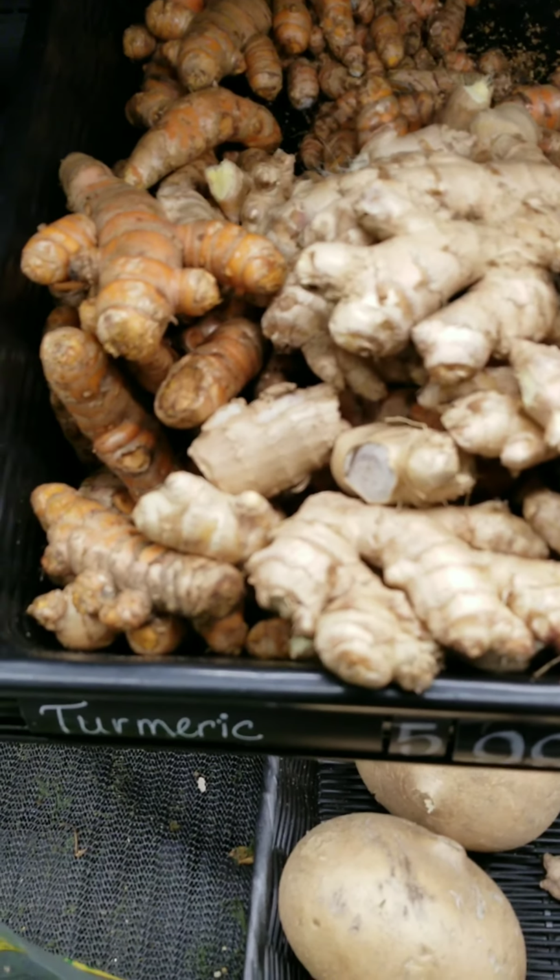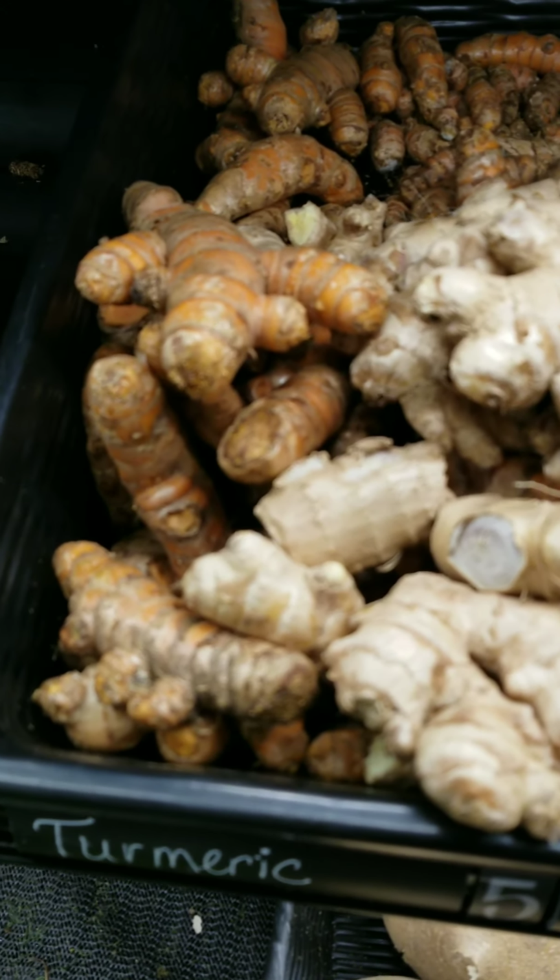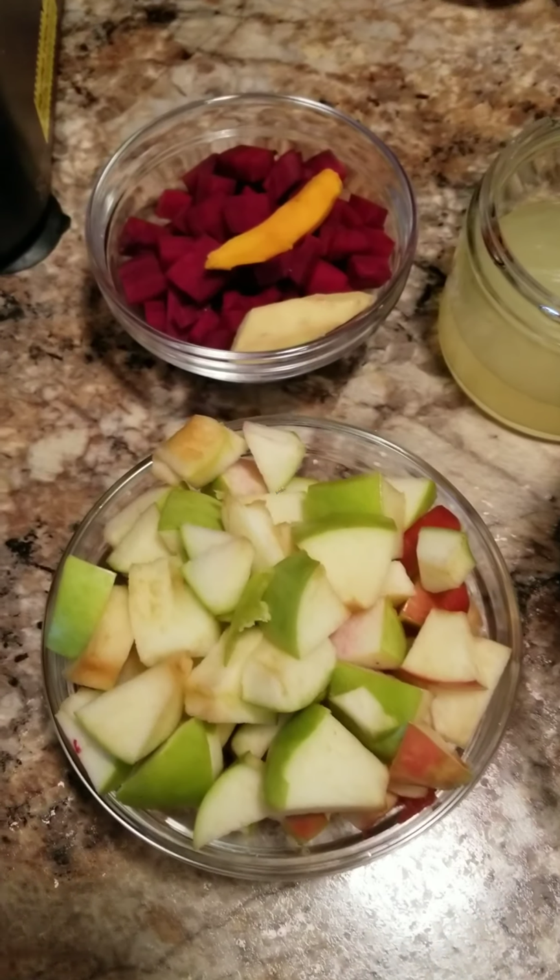Guys, you need to see what the benefits of turmeric is. I had two, so I'm gonna get me about four of them.